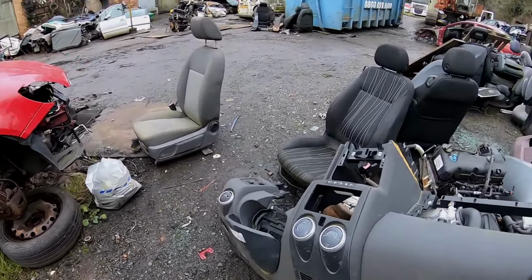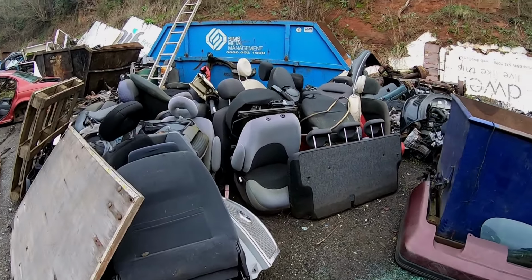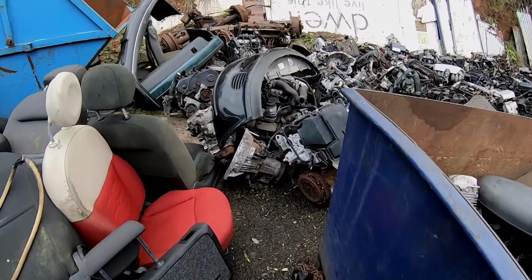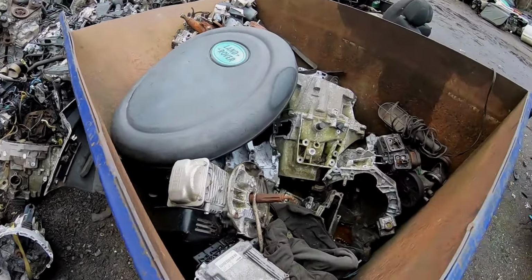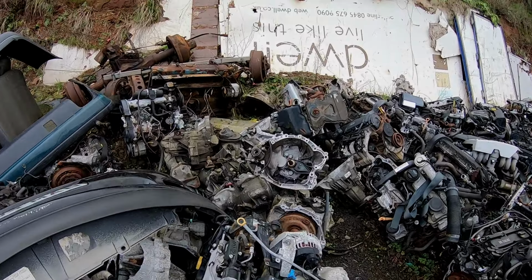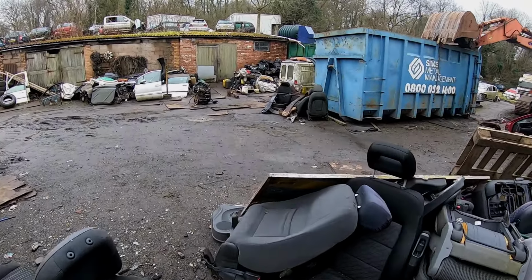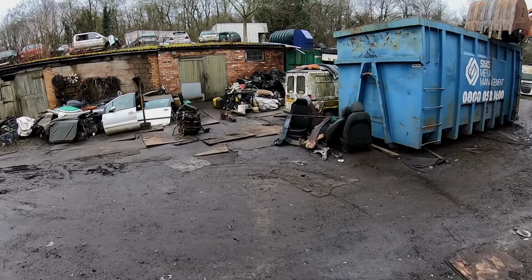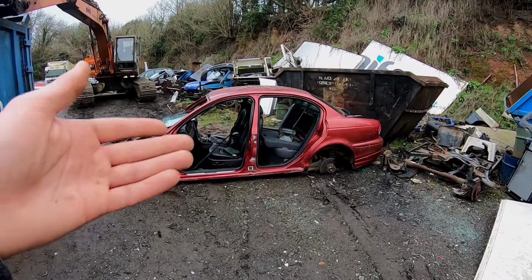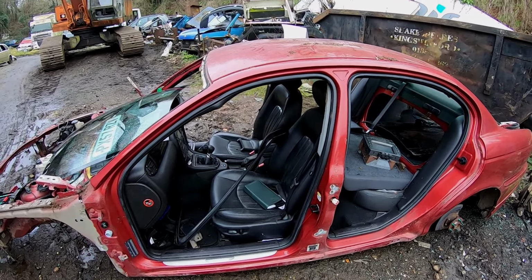Got some random seats that have been taken out of vehicles, but it's not exactly the best place for them. But at the same time, it's better than nothing. Some more Land Rover bits in there. Too many engines. So I just hope that people buy this stuff, because if people don't buy this stuff, it's just going to go. And they've stripped this X-Type for a lot of things, but the seats are still there.